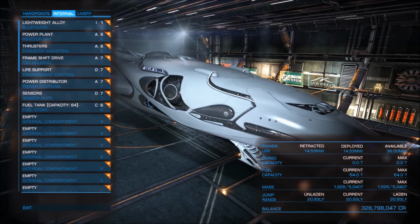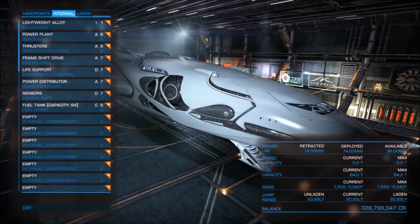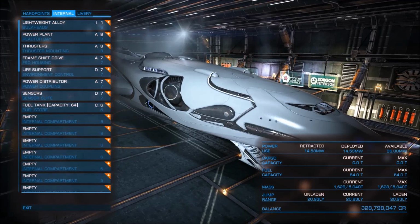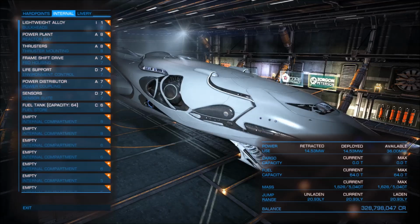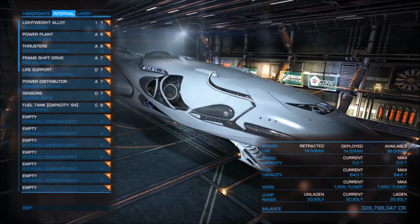But we can also downgrade this to a capacity of 32, similar to the other two vessels, and gain a better jump range. The same goes with the internal compartments. The Imperial Cutter has much better internal compartments, with these two class 8 internal compartments that will allow us to carry more cargo if we are focused on trading.